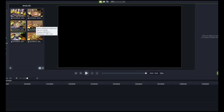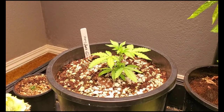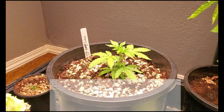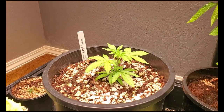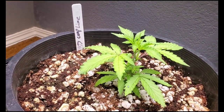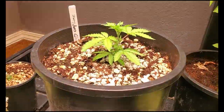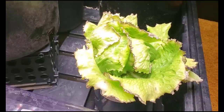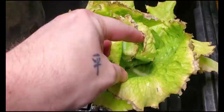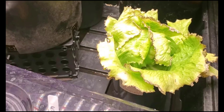And then we have May 18th, which would be day 20. Look how much bigger it is just in 2 days. See how it's sprung up in height. This video I was actually talking a lot. Here's the lettuce. It actually has a nice little ball forming inside there, and it has about 30 more days to go before the lettuce is finished. You can see that it's really not liking the low humidity and high heat.